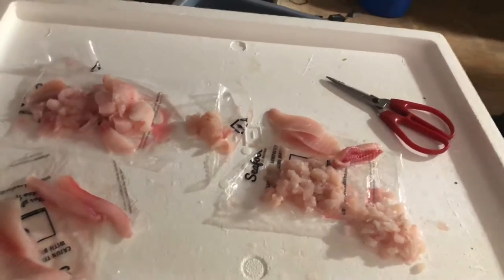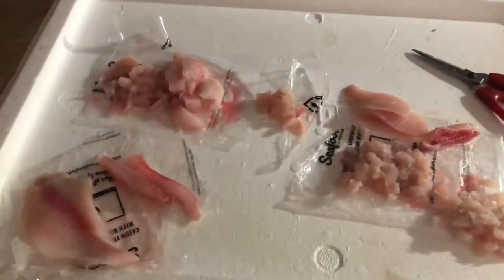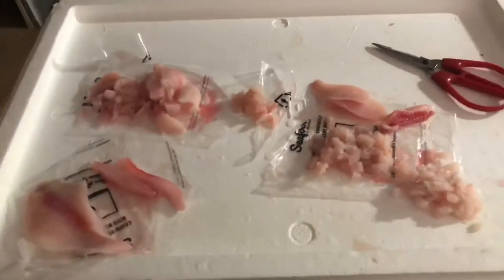So now let's go ahead and feed these guys pellets first, just to get the Oscar and everyone else with something in their stomach so they don't tear up everything before the fish that we want to actually eat the stuff get to it.